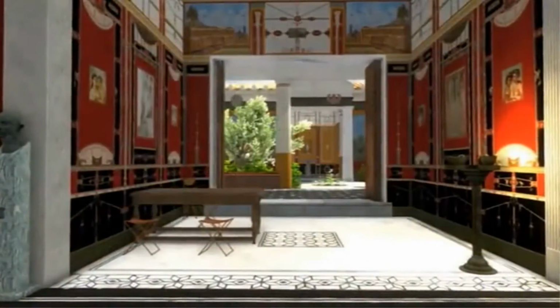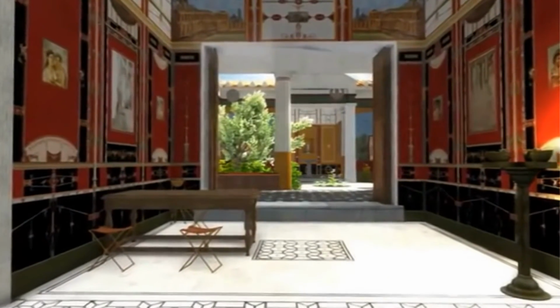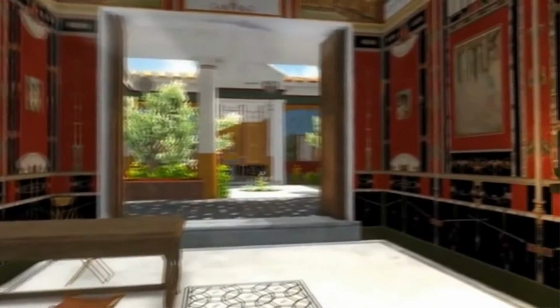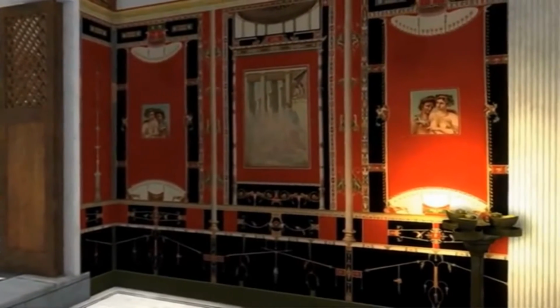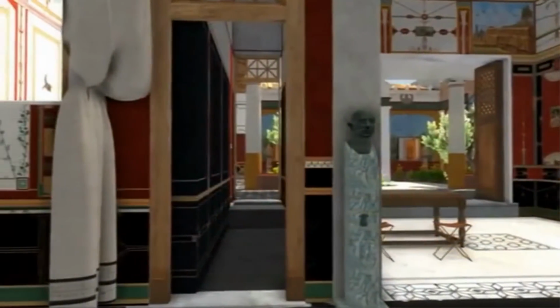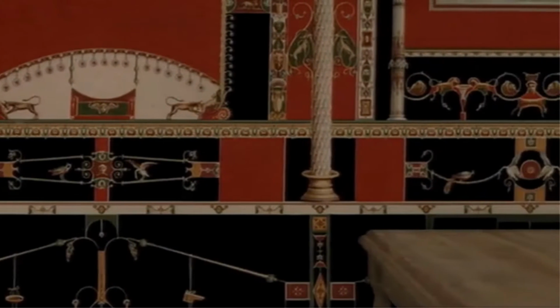When we continue past the atrium, we come to the house's finest room, the tablinum. We will pass through it on our way to the gardens. In antiquity, this way wasn't open for the majority of guests here, or even the household. They used the corridor outside instead. The tablinum was the special domain of the master of the house.